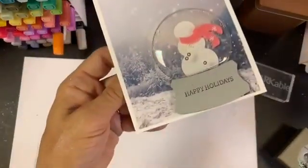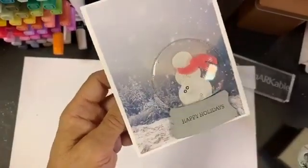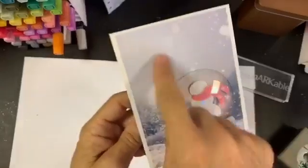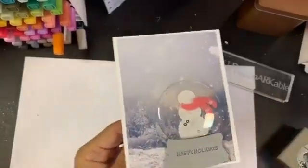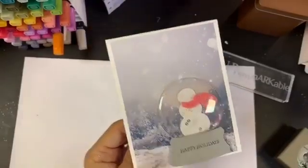So here's another fun one, and we'll be doing a lot more for you. This is the snow globe that is in the holiday catalog. So we put the snowman underneath. We use that beautiful frosted floral. So there's a lot going on in this card, guys, okay? Absolutely a lot.